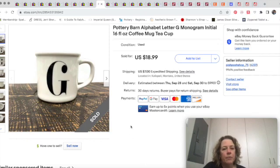Pottery Barn coffee mug. Again, we were saying coffee mug season kind of ramps up a little bit this time of year. And we do like to sell monogram or initial coffee mugs. I generally sell the ones by Anthropologie. But this one was Pottery Barn, which is a good brand also. And we sold that one for $18.99.